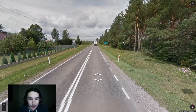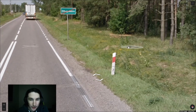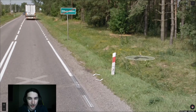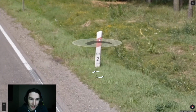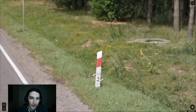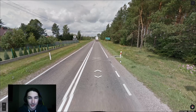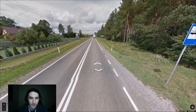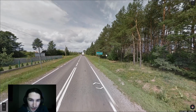Alright, the first country we're going to be focusing on is Poland. And the first clue that I noticed in this location are these Polish bollards on the side of the road. So you get these all over the country, and they look very similar to this one. Just like a white pole with the red line through it. Very distinguishable to Poland. They also have similar ones in New Zealand, but Poland and New Zealand are pretty easy to tell apart.